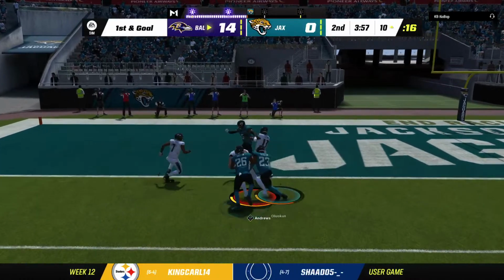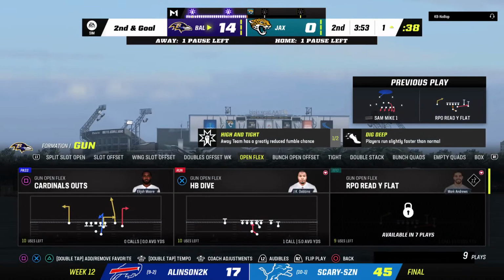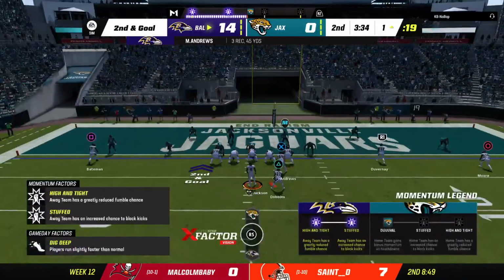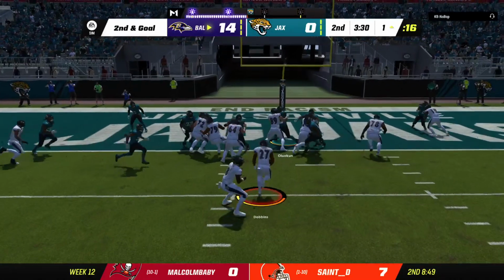Throw left side complete. That's Andrews. A gain of 9 there. Sets up 2nd and goal. That is catch number 300 now for his NFL career. 2 of their 3 red zone trips so far they've come up empty on. They look to reverse that trend on.